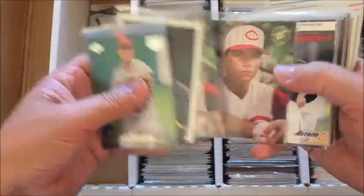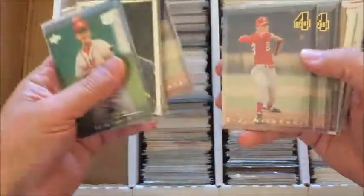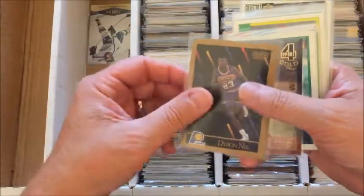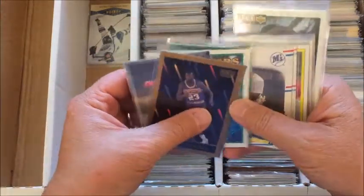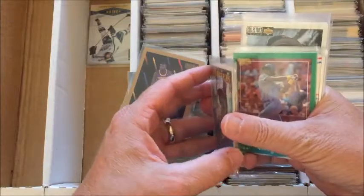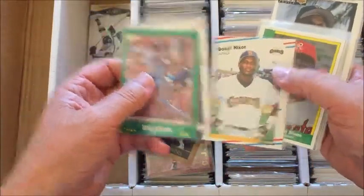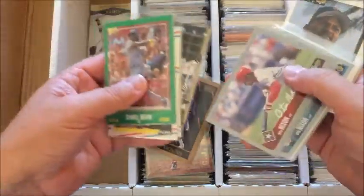There he is with the Tigers. For Sport. Classic. There's a bunch of those. These are grouped together in sleeves. All right, we got Dyron Nix for the Pacers. Donnell Nixon. These are really stuck together. I'm not going to bother. Donnell with his Fleer card, his minor league card. Now we got Otis Nixon now.